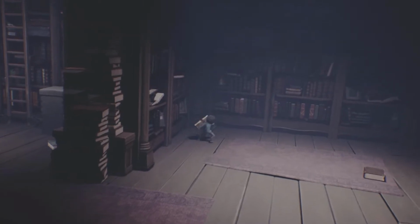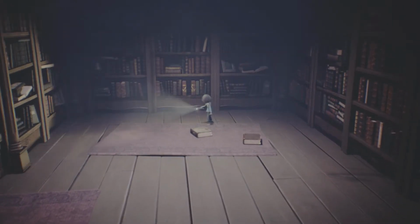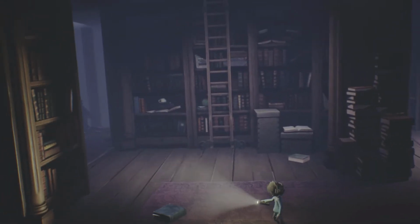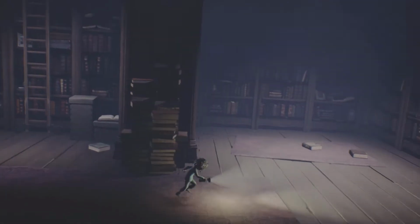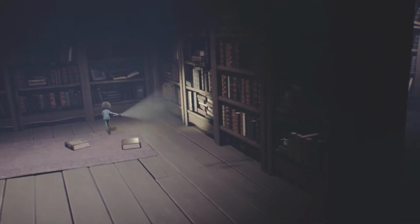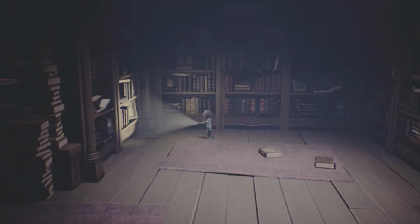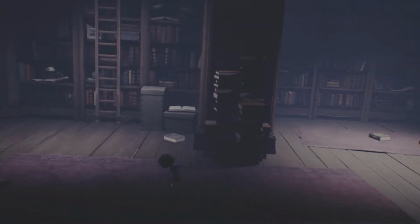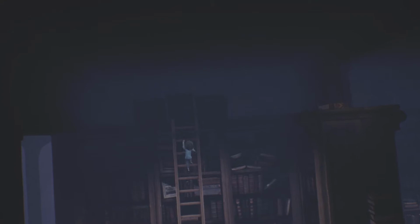This looks like one half of the lady's face. But I'm not actually seeing that pattern anywhere. Let's look around, because this chapter does have a fair few hidden secrets. No, I don't see anything. No one half of the lady's face. Maybe we grab that book and it's for somewhere else. Let's climb up this ladder because I don't see the other book that we need anywhere down there. Ah, there it is.